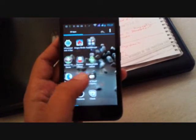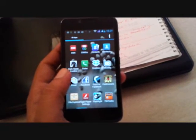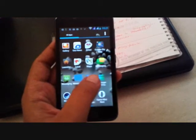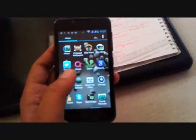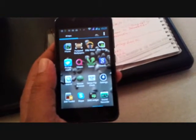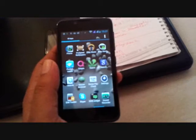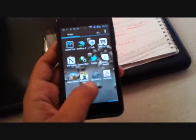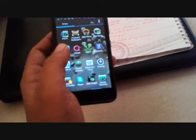Not to mention that the GPU in it happens to be a PowerVR SGX 531, which is also a very nice GPU. I don't know why people are saying this doesn't have a GPU. Of course it has a GPU, and it has a very powerful GPU. Go search on the internet. It is a PowerVR SGX 531 chipset, and it plays 720p HD videos without any hiccups.